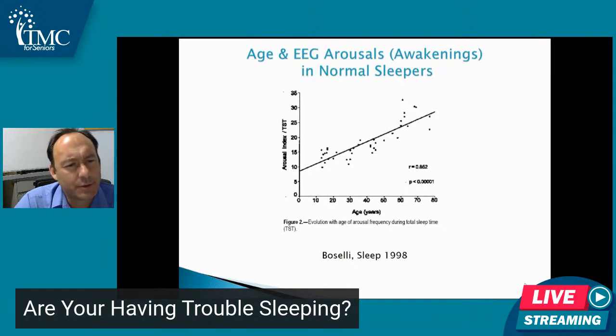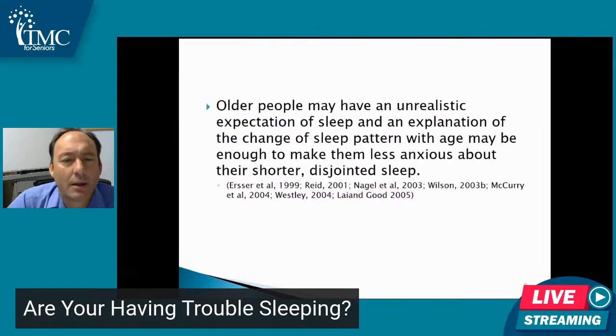Maybe your puppy sleeps with you Monday through Wednesday, and you track how well you think you slept, and then maybe put him out in another room on the other days, and make your own decision if you think it's a factor. Next slide. And I spoke about this. Older people have an unrealistic expectation of sleep. A lot of the aging population goes back to how they've always slept. And that was the conversation I had with my dad.